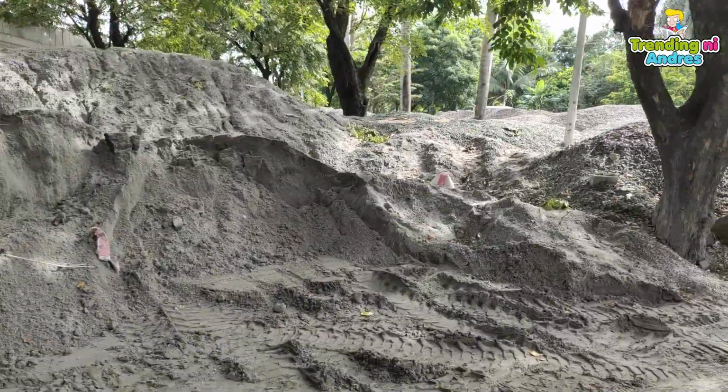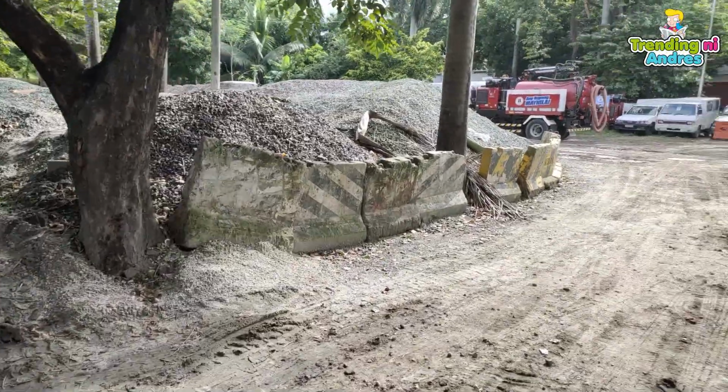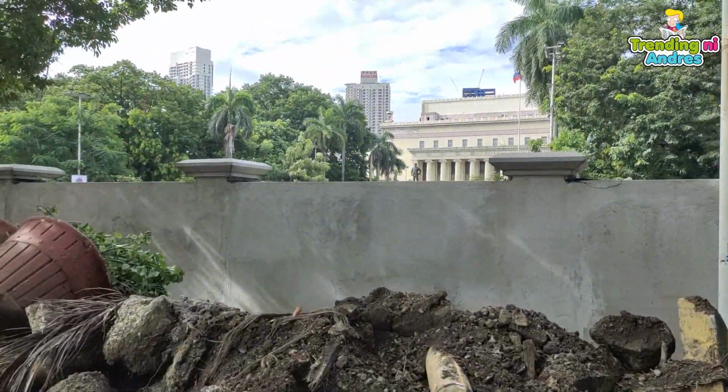The gravel here, the cement is here, sand of different varieties. And over there, we have the post office.